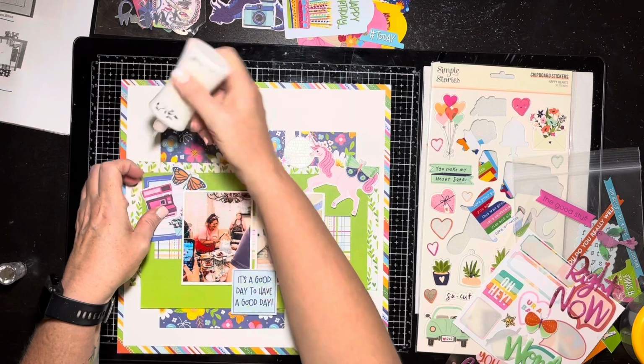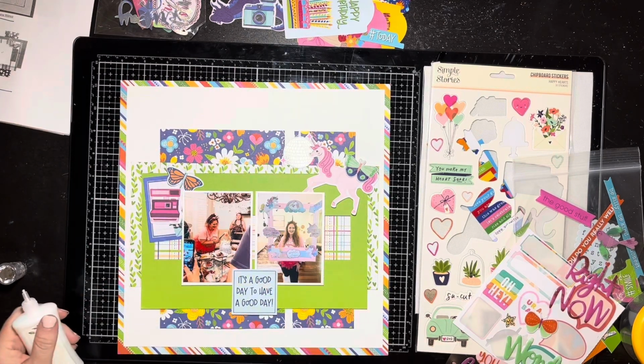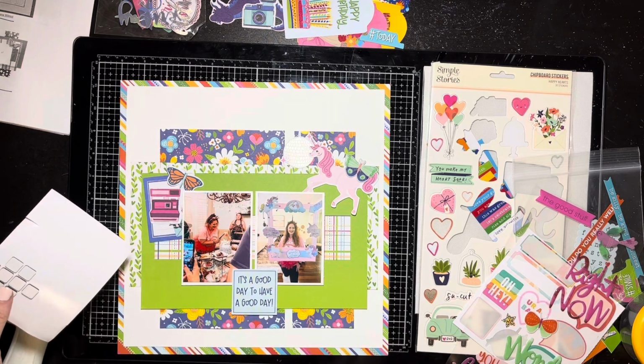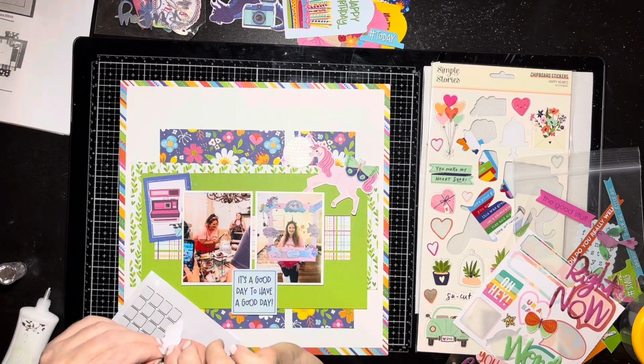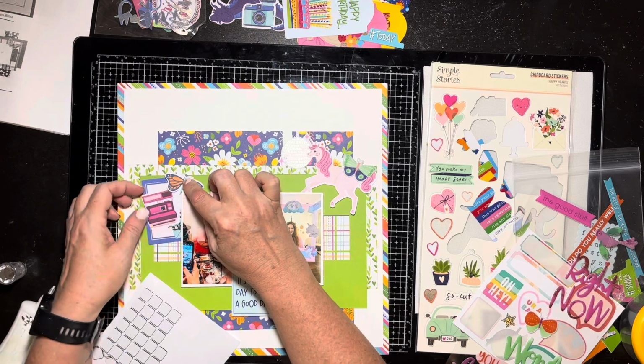I just got my Nuvo glue out, y'all. I'm just going to glue some of this stuff down real quick. Because first off, the ephemera doesn't have any sticky anyway. But even the sticky puffy thingies are going to have a little glue. And then I put a little foam up underneath the one wing of the butterfly here. And I don't think I put any foam underneath anything else.